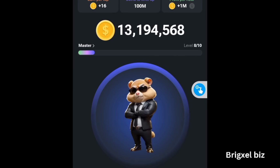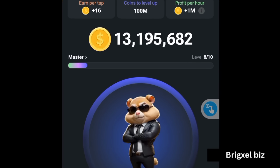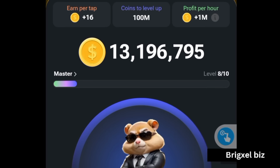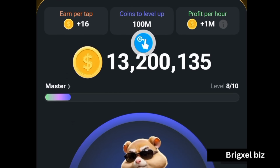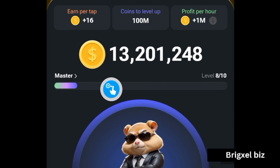There's a new update with the Hamster Kombat game. Apart from the daily 5 million we get by solving those combo cards, now we have another 1 million you can claim daily, and the way you do this is by decoding the given words daily by using Morse code. Okay, so today's word is BTC.